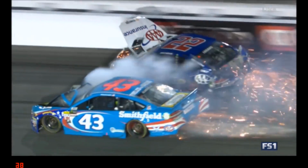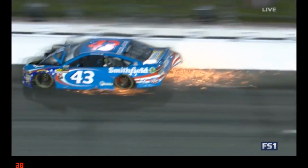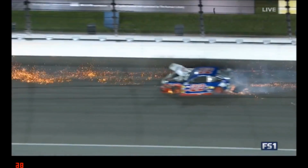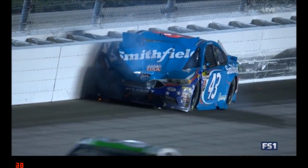It could be, Jeff, but I just think that sudden impact where you're head on like that puts your body in such a position that it just snaps you. The side headrests and the head and neck restraint are designed to work in a frontal crash, a straight ahead frontal crash. And he did hit Logano at a substantial angle.